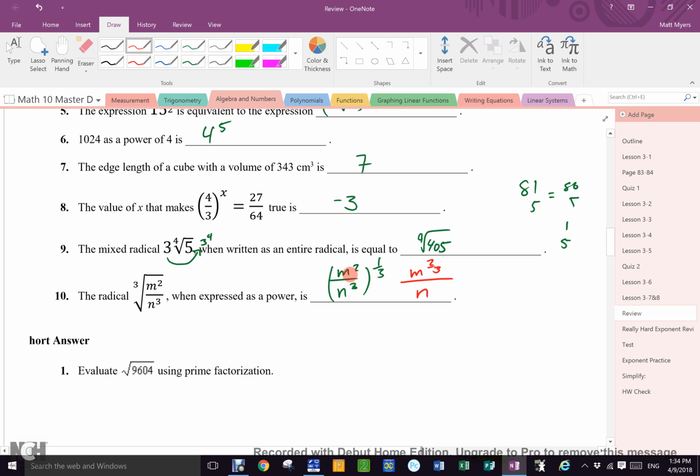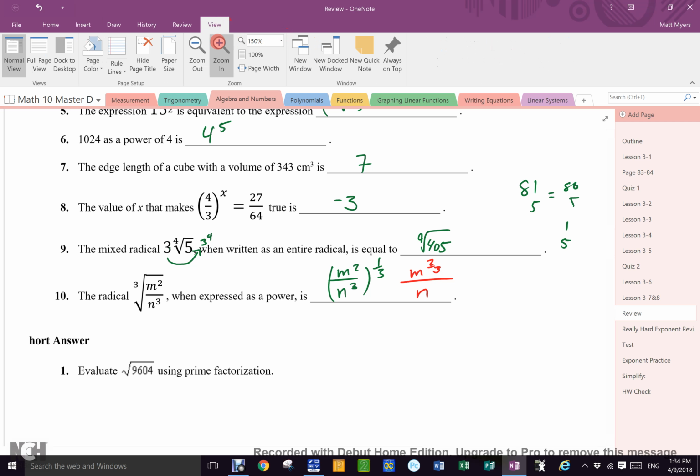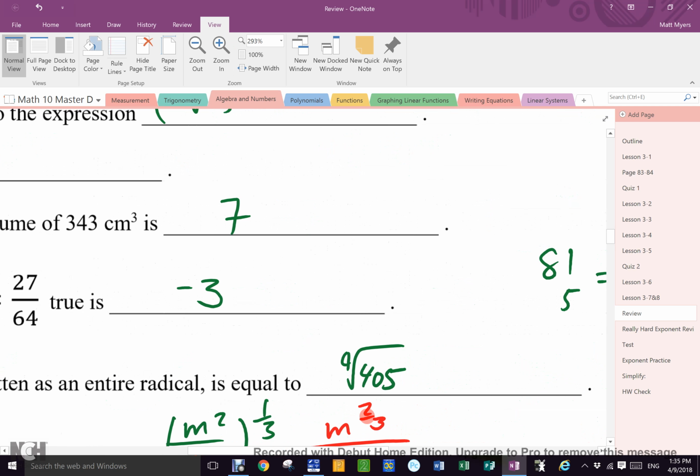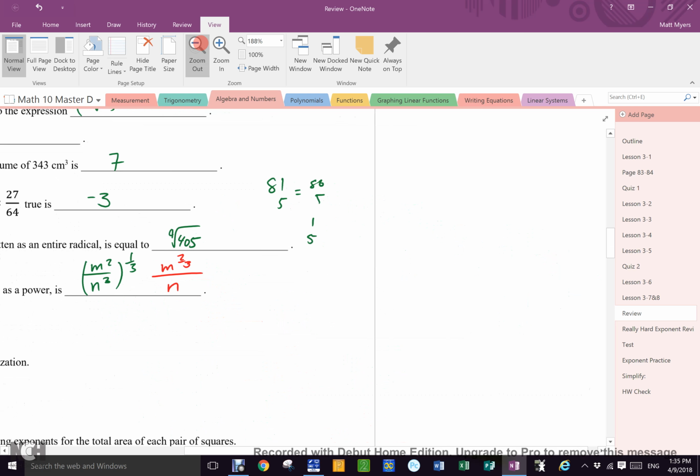In the new form of marking, this would get you 3, right? Because this shows complete understanding. This would get you that 4 to show over and above. M to the 2/3 over N. How does that look like 2/3? Well, that to me looks like a 2 and a 3. That looks like 3/3. Well, let's just do this then, shall we? That looks an awful lot like 2/3 to me. I don't care.